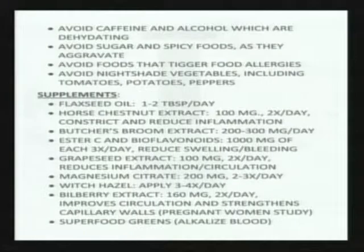Avoiding caffeine and alcohol, which are very, very dehydrating. Now, when you wash away your minerals and you wash away your water, nothing's going to move in the digestive tract and you're going to get constipated. So, obviously, I tell my customers, if you're going to have a cup of coffee, then you better be doing a cup of coconut water or some source of counteracting potassium-rich foods that don't wash away your electrolytes.